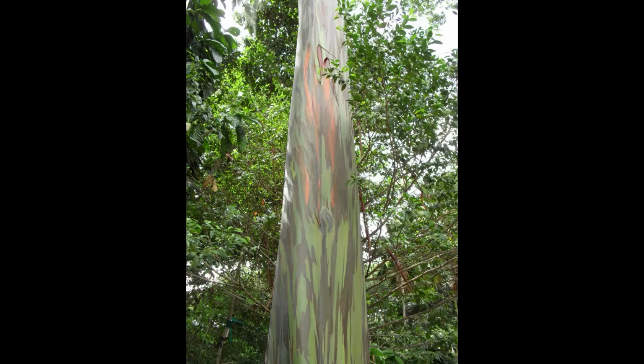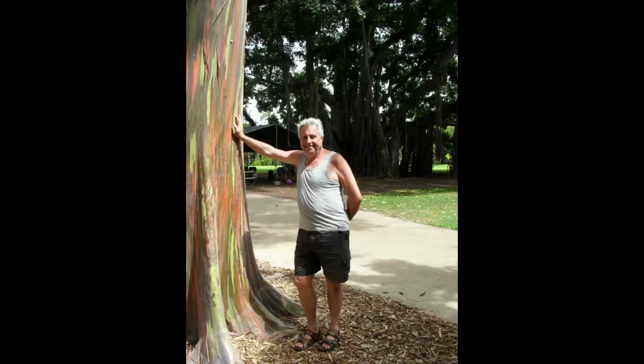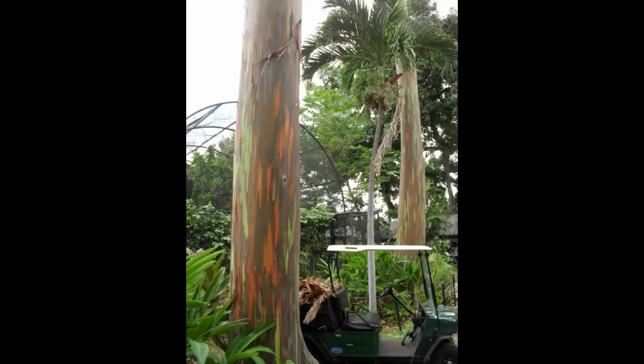This amazing tree is the rainbow eucalyptus. It usually lives in a rainforest. As you can see, it's an absolutely beautiful and stunning tree, and it can only be found in frost-free climates like Hawaii, Southern California, Texas and Florida. When I first encountered this tree, I was absolutely blown away by its beauty. It's there for all to see.